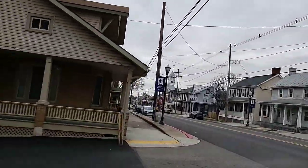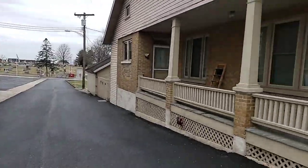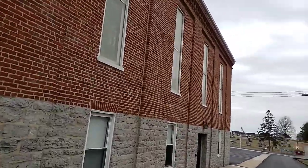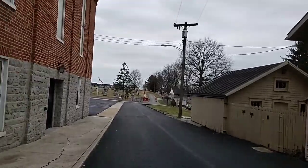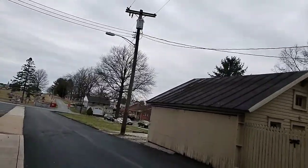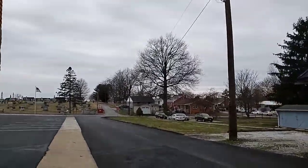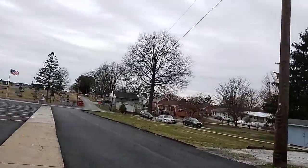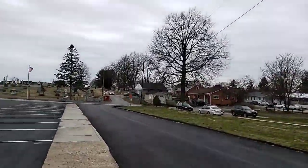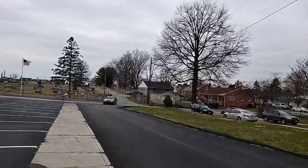So, all right, so let's walk on down here. The tip I got was at 11. I got 15 minutes yet. Let's walk down here to the cemetery real quick. Just walk down here real quick. This is probably one of the oldest cemeteries in the area too, I'm sure.